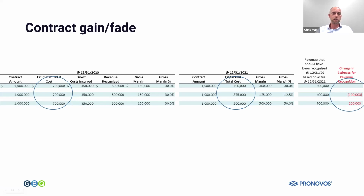And if that number becomes, from my standpoint, material to the users of the financial statements, we typically have a footnote in the financial statements saying that fact. And so again, it just gets back to a credibility issue with the people who are using your financial statements. Can they rely on your current year estimates when the prior year estimates were bad?